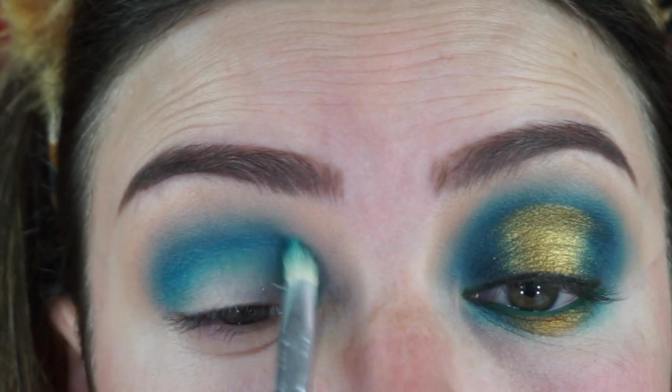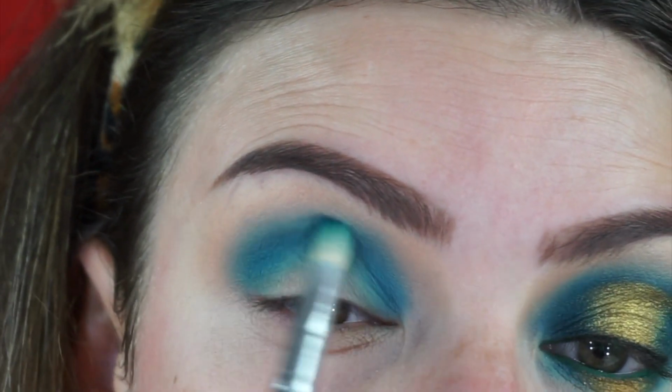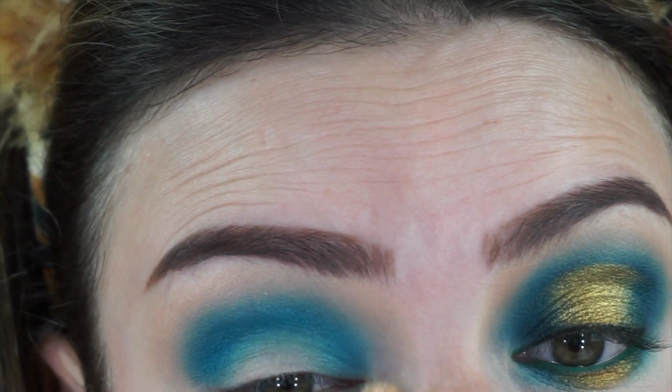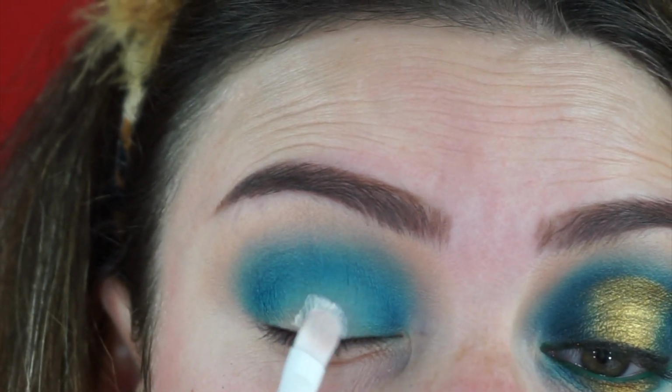So I built that color a lot, and don't forget to blend those edges because we want them to be very soft and diffused. And next I cut the crease. Well, I did the halo eye makeup, and this is not very precise. This is more like a lazy days halo eye makeup.